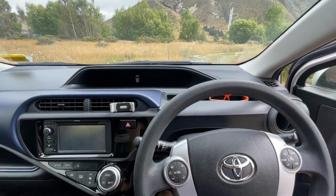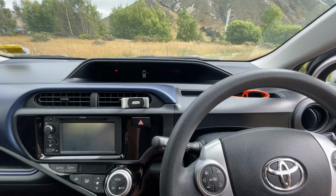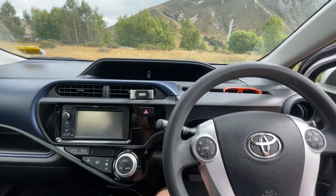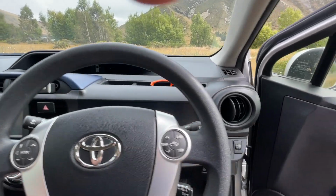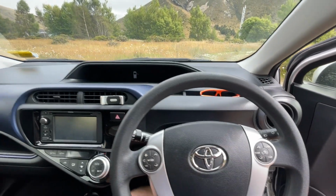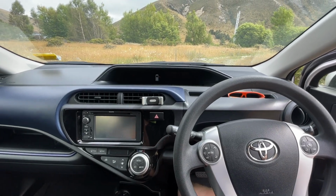There's only 2 for sale, and there were hundreds, 200 or 300 Aquas imported from Japan. They're way cheaper, but if it doesn't have that push start, they're very easy to be stolen, and a lot of them are being stolen.